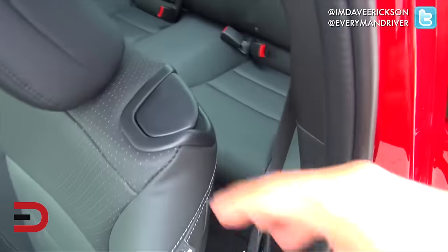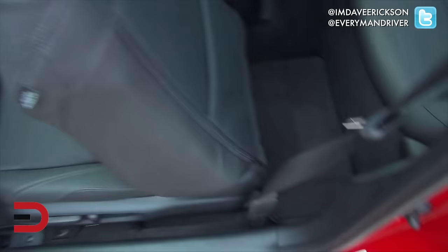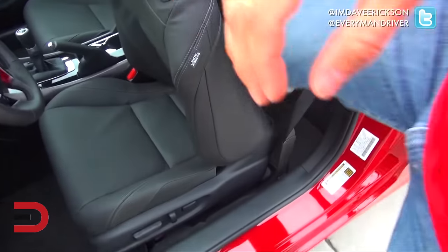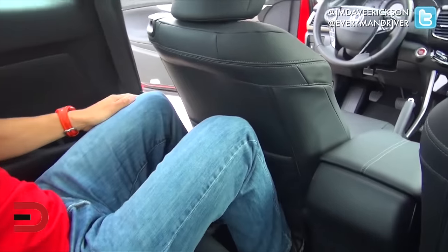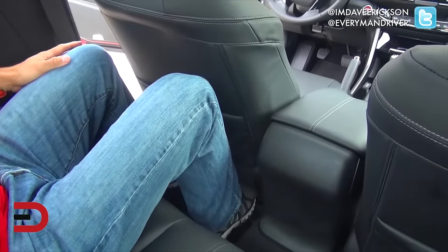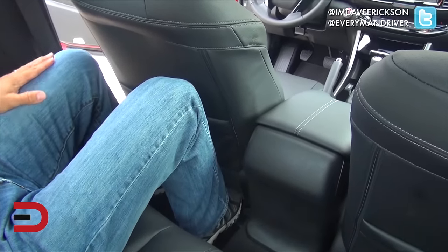Okay, got a handle right here. This is probably going to be our way to get back. And then, well, I think it'd slide forward, but I guess it doesn't. All right, here we go. Now I did adjust the front seat for my position right before I closed the door. Okay. There's your leg room for a guy who's 5'11". That's pretty good. That works for me. I prefer to be in the front seat, but if I had to sit in the back seat, this would be okay for a guy my size.